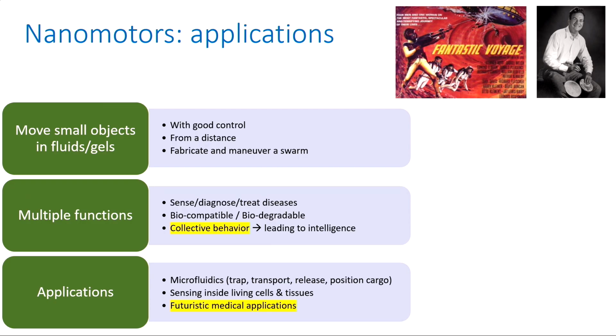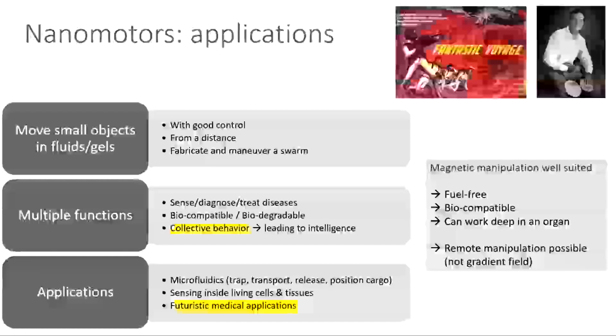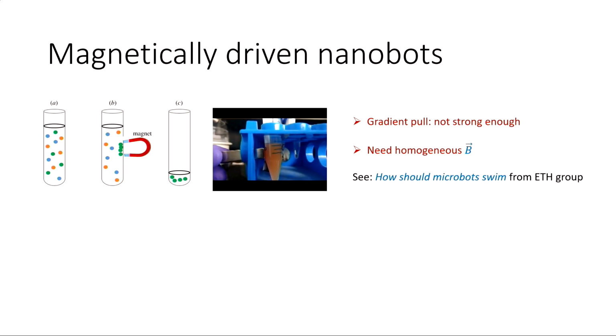Now, one first question that one needs to address is, how do you power these motors in order to make them move in fluidic environments? In this respect, magnetic manipulation is extremely well suited because it's fuel free and very biocompatible. Because it's remote, it can work deep inside an organ. I want to stress this point a little bit and also tell you what I do not mean by magnetic manipulation. So this is not a magnetic nanomotor in the sense I want to use it.